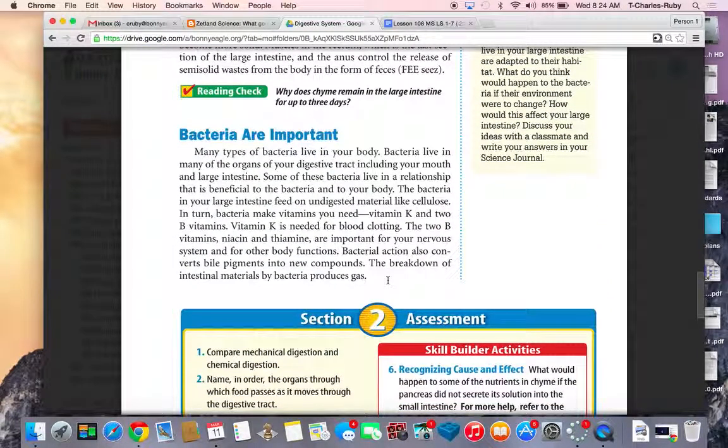Why are bacteria important? We're in the last part. Can you imagine this? We made it almost to the end with just a few interruptions. Bacteria are important. Do you want to read the first sentence? Sure.